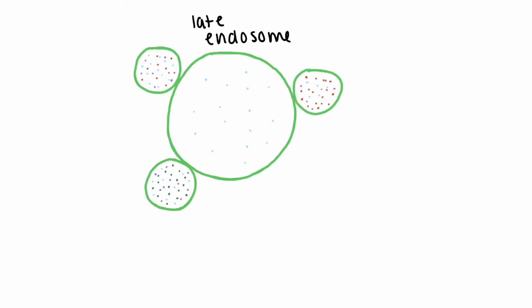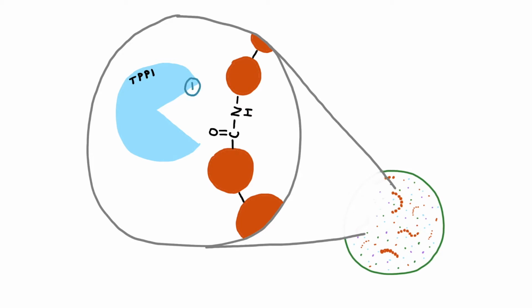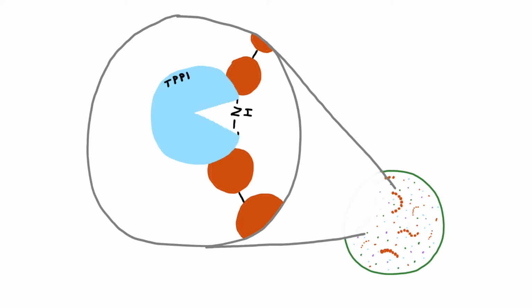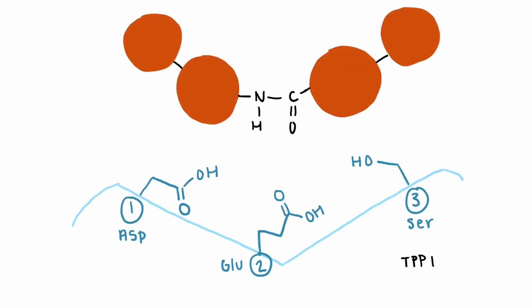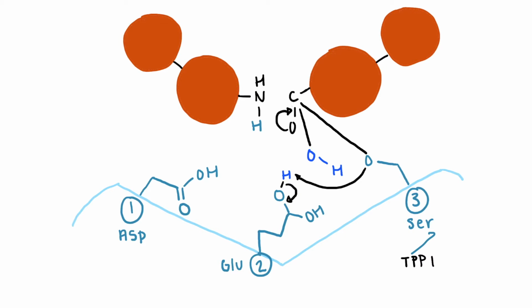Once the late endosome becomes the lysosome, the TPP1 is able to degrade proteins using its catalytic triad active site to hydrolyze peptide bonds. 3 amino acids are brought together by protein folding and carry out ping-pong catalysis, involving binding a substrate, kicking off the N-terminal, binding water, and releasing the C-terminal end.